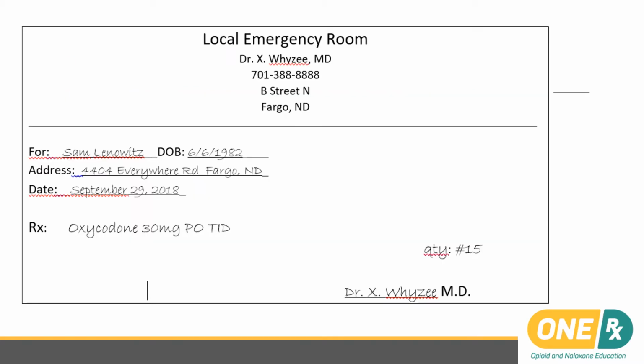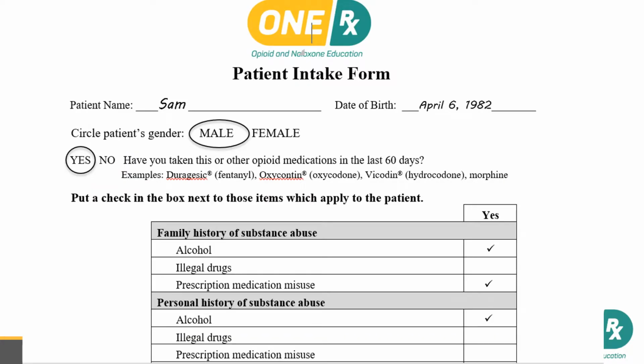Here is the prescription that Sam presented to me today. It is for oxycodone 3 milligrams 3 times daily with a quantity of 15. Here is the patient intake form that Sam just completed. He indicated that yes, he has taken an opioid medication in the last 60 days. Yes, he has a family history of alcohol use disorder. Yes, he has a history of prescription medication misuse in his family. And yes, he has a personal history of alcohol use.